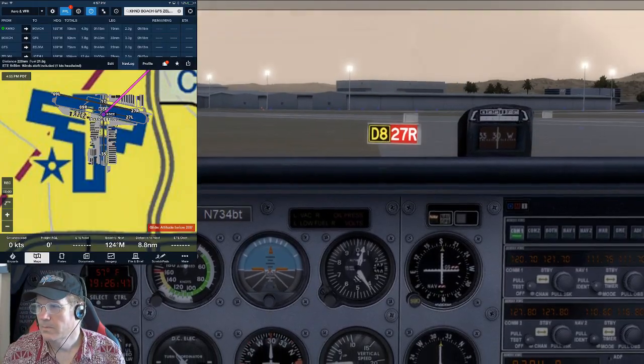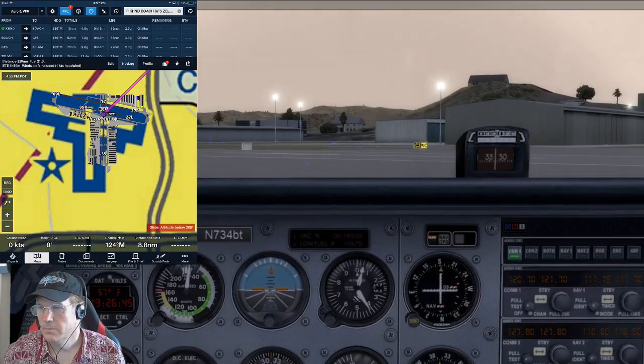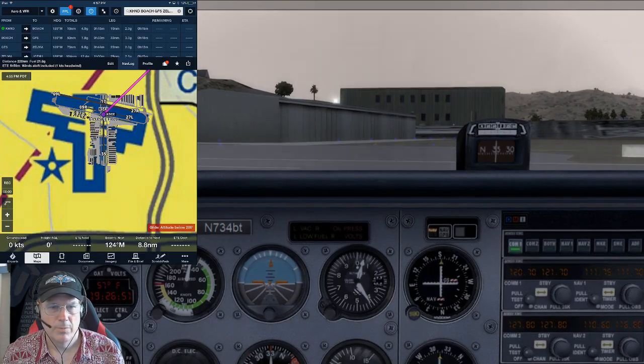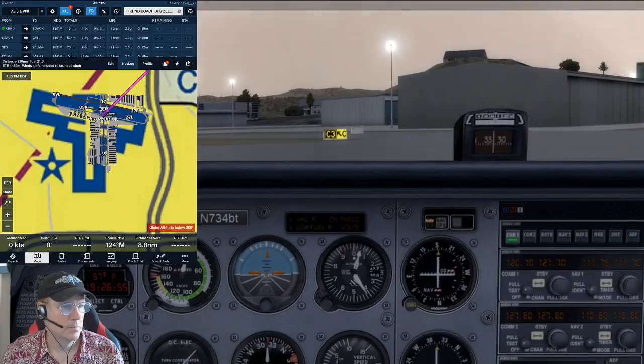Santa Barbara ground, Skyhawk 223 Juliet X-ray for radio check. 223 Juliet X-ray, Santa Barbara ground, you're 5 by 5. All right, we're going to line up on the runway. Roger, thank you very much, 223 Juliet X-ray. 5,200 feet remaining.